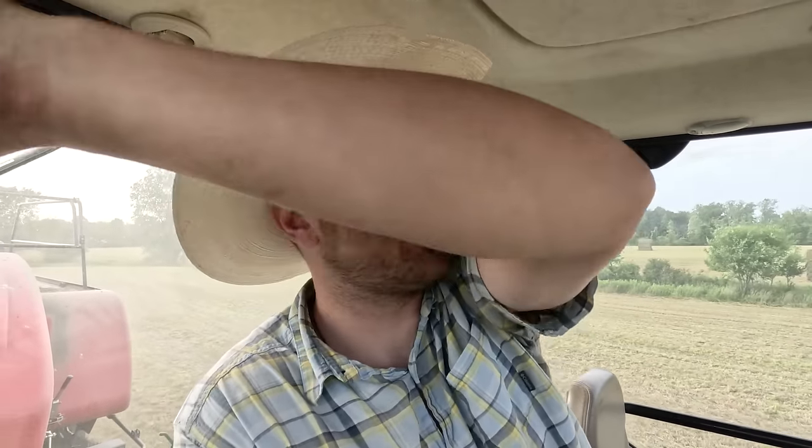Robbie's actually finishing up the last windrow, so I lied. Shut off the preservative. I broke down for a little bit. It kept telling me 261 hydraulic system fault, so I have to dig into what that means. I shut the tractor down, let it sit for a little bit, and it hasn't come back up, so it could just be a computer error.